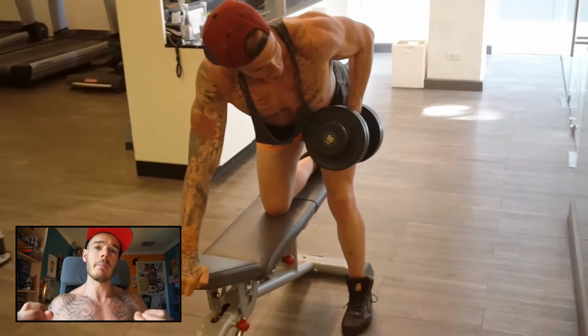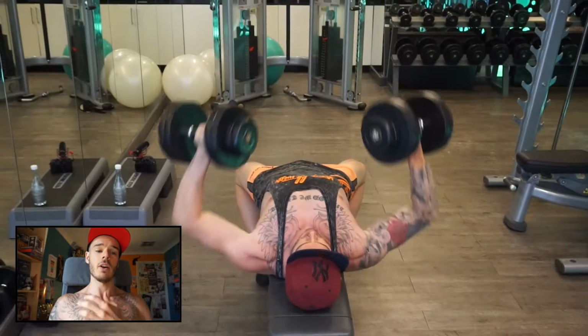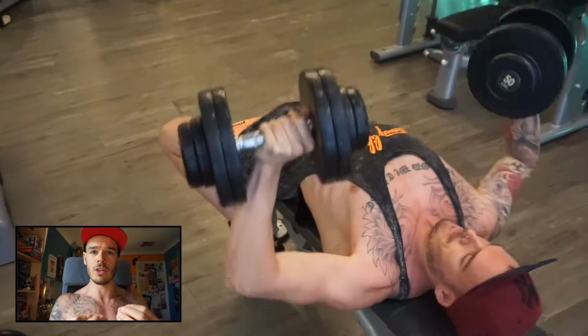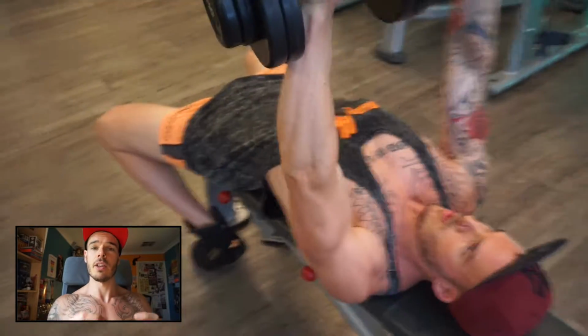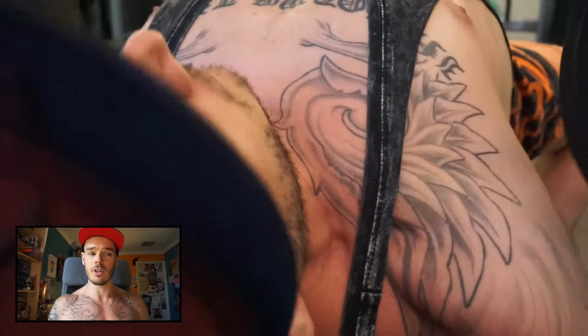From there, we then move into dumbbell chest press. This is going to be one of my favorite exercises because of how well it takes your upper, middle, and lower chest through an awesome range of motion. So really focus on pinching your shoulders behind you in this one, so that way you don't use as much of your shoulders to recruit the movement, and you really just focus on using your chest.